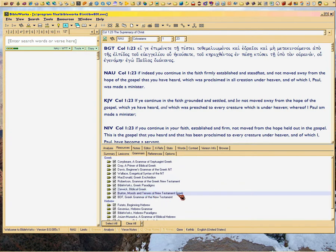Okay, Burton Moods and Tenses. As far as I can tell, I didn't pay for it. Now, maybe I did, but I can't tell from the title if I did.